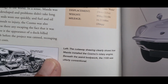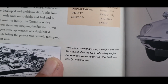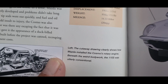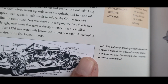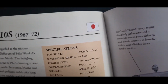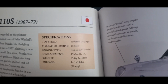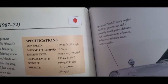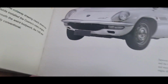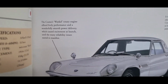The cutaway drawing clearly shows how Mazda installed the Cosmo's rotary engine beneath the weird bodywork. The 110S was utterly conventional. Specs: 169 km/h, that's similar to the P76. 10.9 seconds to get to 60 mph. Twin rotary Wankel. I had a Wankel rotary 13B Bridgeport in my RX-5. There's a picture of the Cosmo.